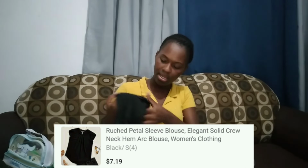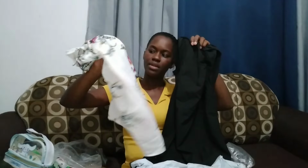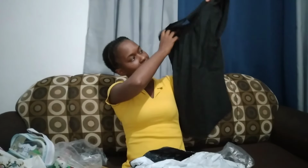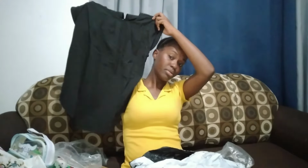Next clothing. Oh, this is similar to this one. So I got this in black. And I love it. This is also a small. This is very nice for casual wear for work. You can even wear it to church because it has good sleeves and all of that. Really nice, and the length is okay. It's not too short. But yeah, I love it.